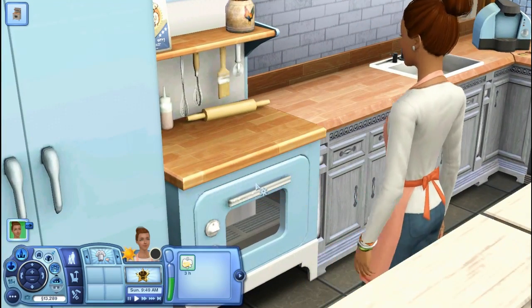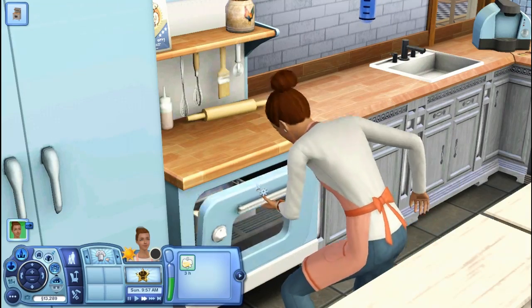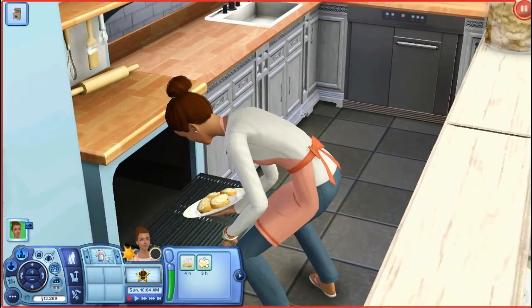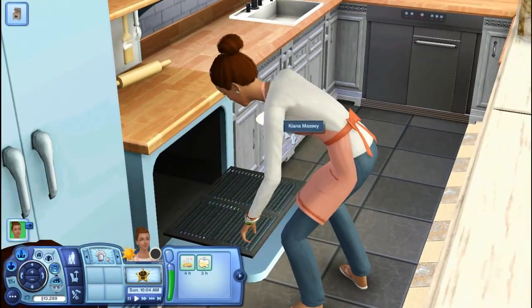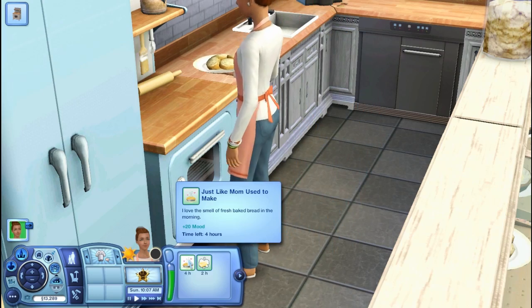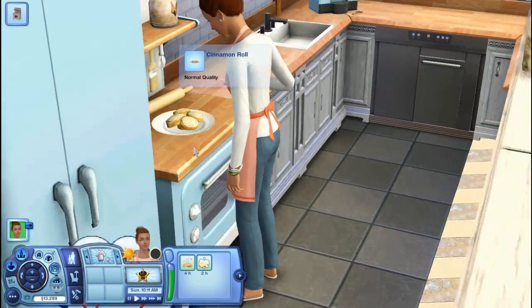She's checking on her little cinnamon rolls. Don't mind that. That was the Into the Future time portal. But anyways, here she is getting her little cinnamon rolls. And now she has the moodlet just like Mama used to make. I love the smell of fresh baked bread in the morning. Ooh.